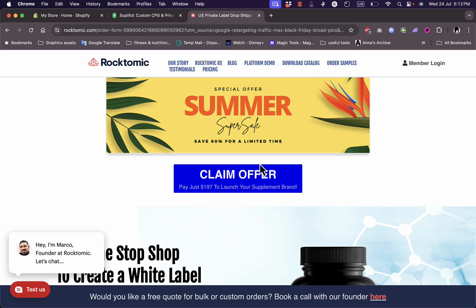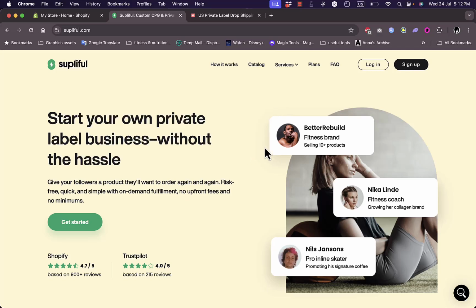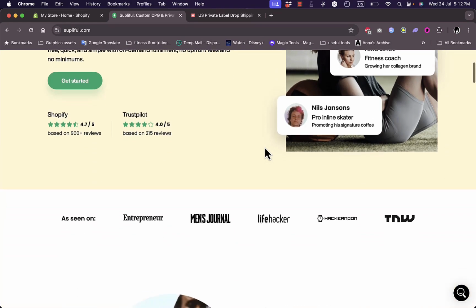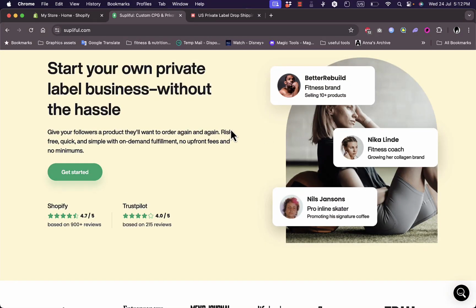Both platforms are great. You cannot go wrong with either of them. They both offer great opportunities to build a successful supplement brand. So consider your priorities and choose the one that aligns best with your vision. And I do encourage you to go ahead and see for yourself. Go to each platform's website to view and learn more about their services, plans, pricing, and what they can offer you for your supplement business.